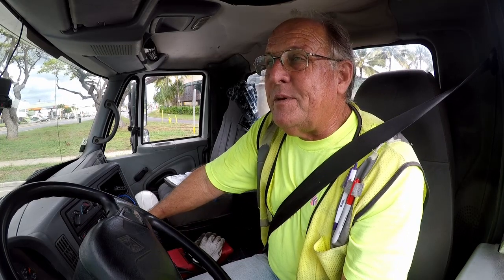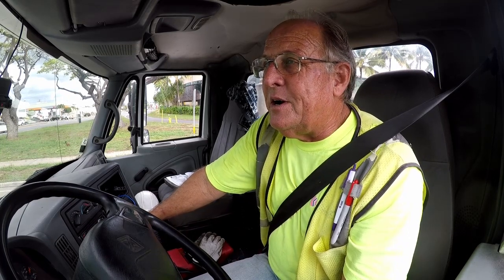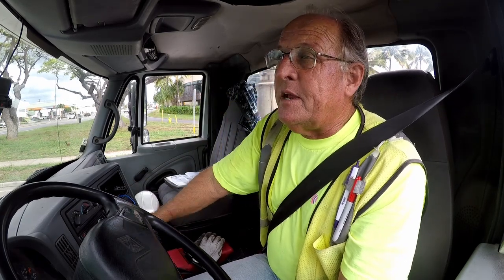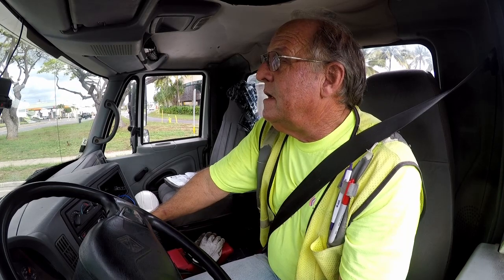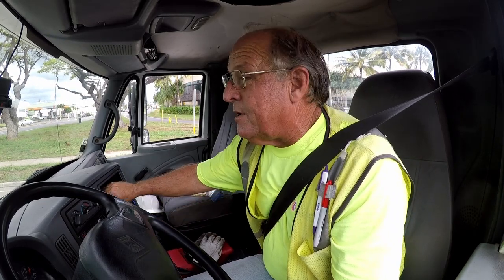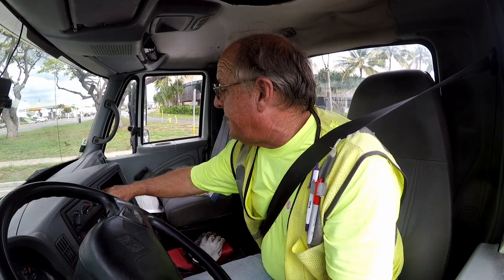I don't think I've ever been to Main Street. I know where it is. It's military housing off base, down by the airport. So we're gonna head over there and see if we can find an empty. If not, we'll call up one of the drivers who made the delivery and find out where it is.